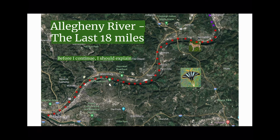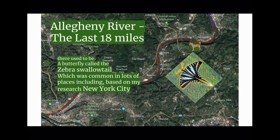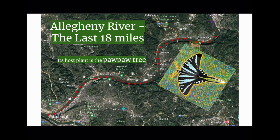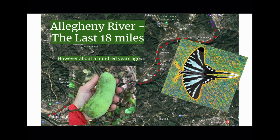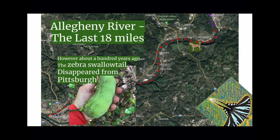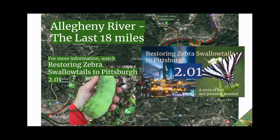Before I continue, I should explain. There used to be a butterfly called the Zebra Swallowtail, which was common in lots of places, including, based on my research, New York City. Of course, this includes Pittsburgh. Its host plant is the pawpaw tree, which bears pawpaws. However, about 100 years ago, the zebra swallowtail disappeared from Pittsburgh because of massive industrial development. For more information, watch Restoring Zebra Swallowtails to Pittsburgh 2.01.